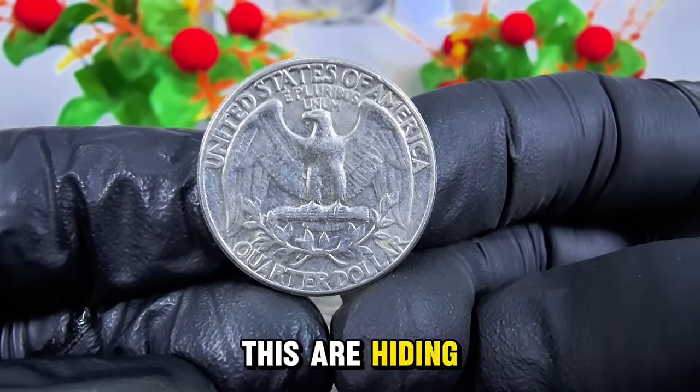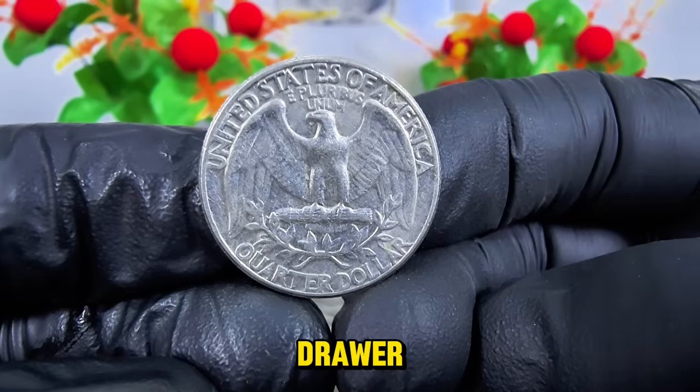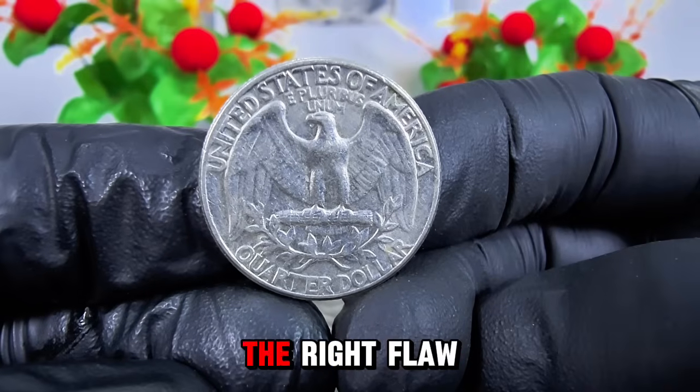And here's the kicker. Coins like this are hiding in plain sight. That worn quarter in your junk drawer, the one sitting in your car's cup holder, could be worth more than a car payment, or even a vacation, if it's got the right flaw.